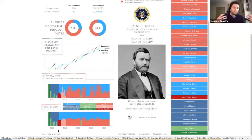I did that for presidents and their personal information, and then I did that for electoral history and a few different data sets that I ended up merging together. I can't remember if I used Prep or if I just unioned and joined them in Tableau. It might actually be using the relationships feature now that I think about it.